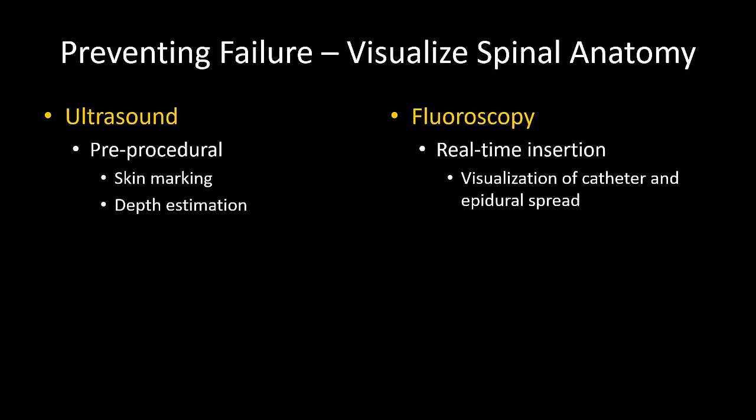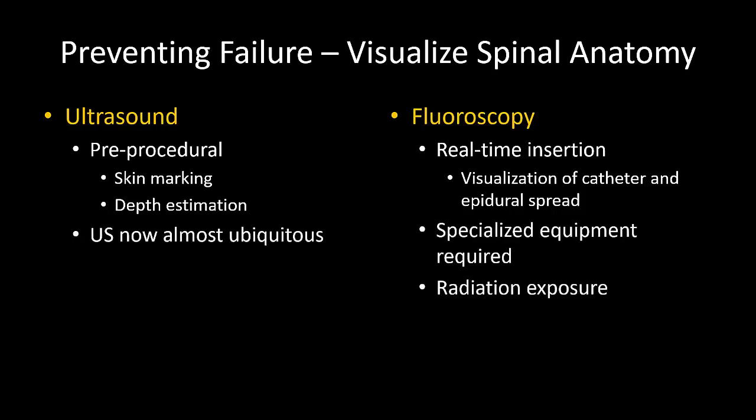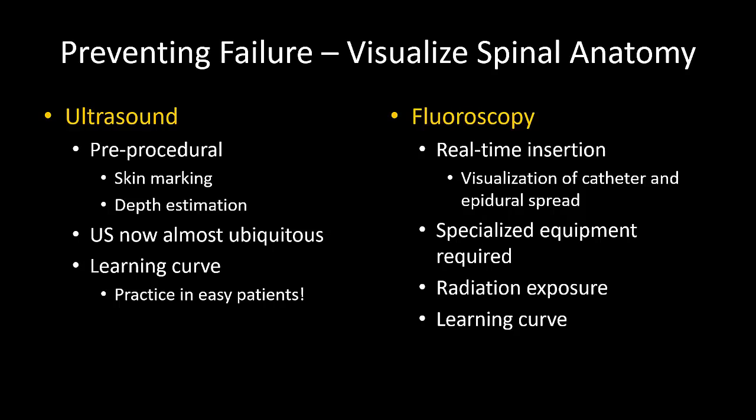We can minimize technical failure if we can better visualize spinal anatomy, and this can be done with either ultrasound or fluoroscopy. There are some important differences between the two. Fluoroscopy is a real-time technique, whereas ultrasound is usually pre-procedural. Ultrasound gives you a better appreciation of the bony anatomy relative to the skin surface, whereas fluoroscopy directly visualizes the bony structures and can also be used to visualize catheter placement and epidural spread of injectate in real time. However, while ultrasound is now almost universally available to most of us, fluoroscopy remains a specialized and less accessible resource in the operating room setting, not to mention that it carries a concern of radiation for both the patient and the operator. Finally, both involve a learning curve if they are to be used effectively.